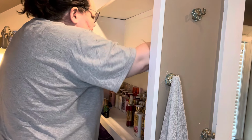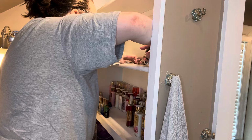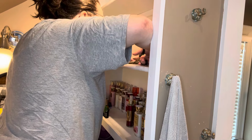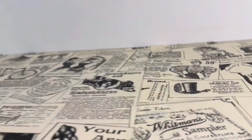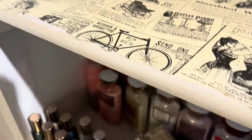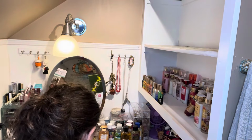But I'm not going to keep going, guys. I'll show you guys and I'll start editing some of this because it's really boring just watching me cut up the shelf paper. So this is how the shelf paper looks when it is all done, guys. It's taken me like all day. So that's one shelf. The second shelf took a lot to try to do.